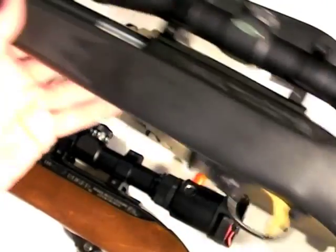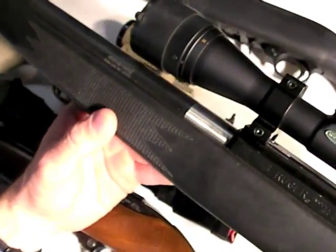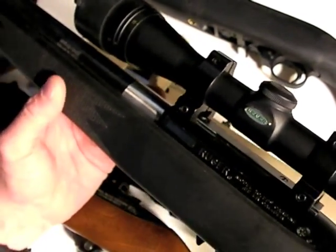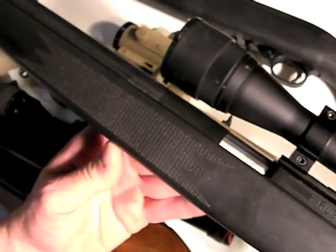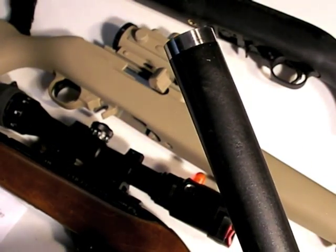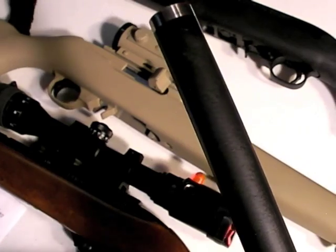Sharp checkering both on the forearm and the full pistol grip. Great stock, and it's extremely lightweight. As outfitted with the RV9 Weaver scope previously reviewed in TNP, this gun weighs under 6 pounds. And that's partially due to that Butler Creek carbon fiber composite barrel.